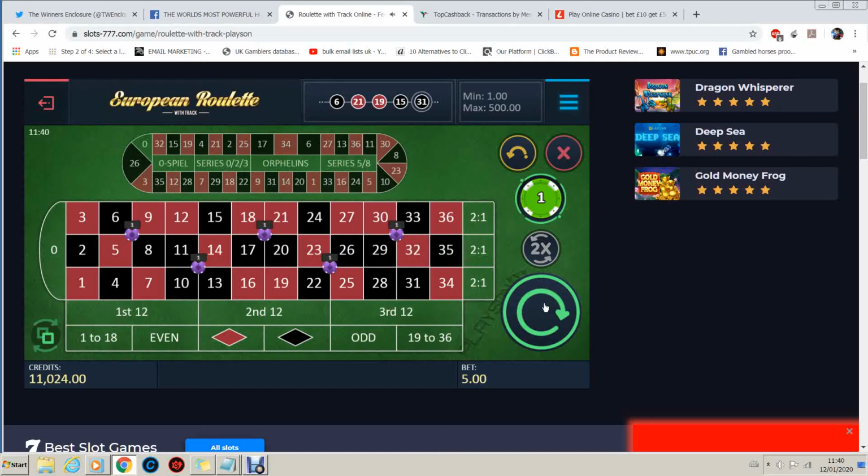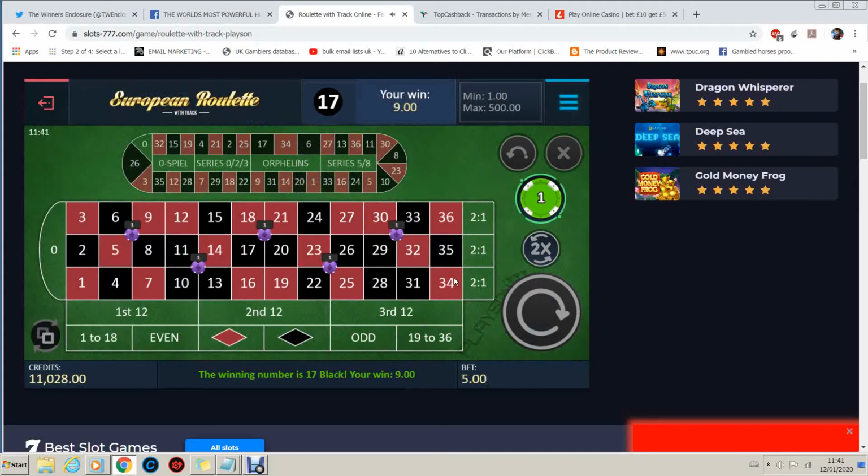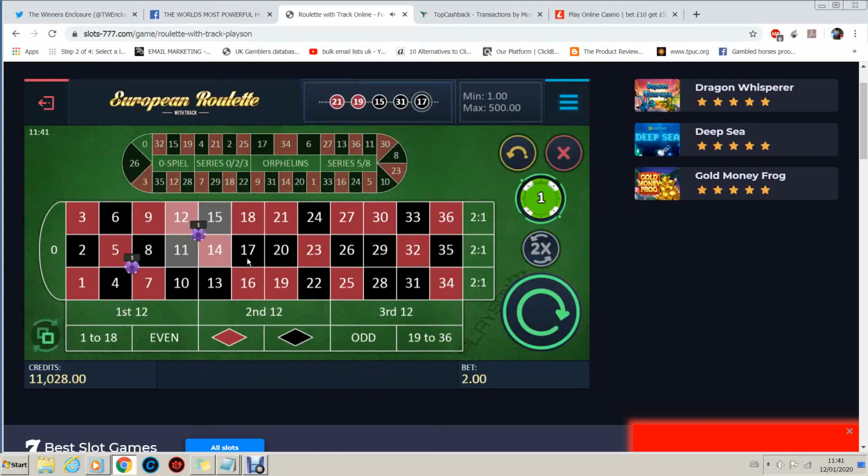Oh, and as well, if you go 8 losing spins in a row on your progressive, you start again back at £1. This is where it gets frustrating. It's going to take some profit off you, and you're going to have to build it back up. Okay, so again we're back down to the original numbers.